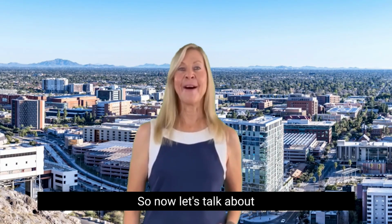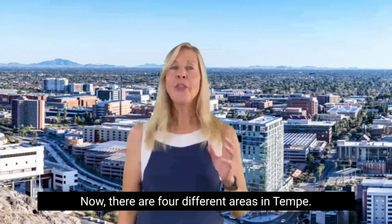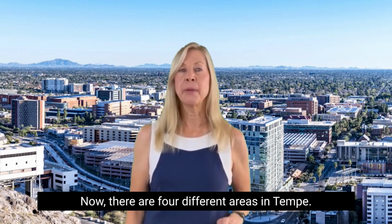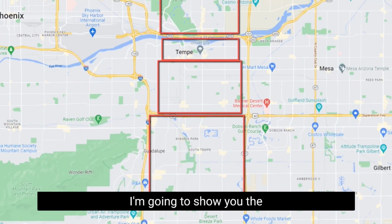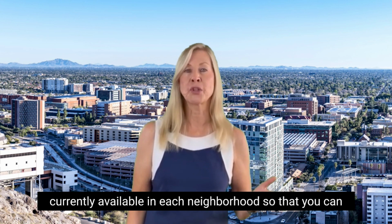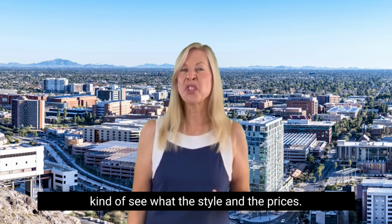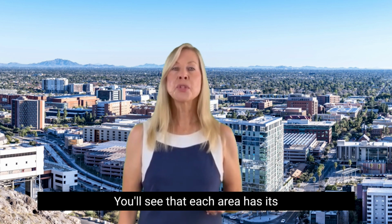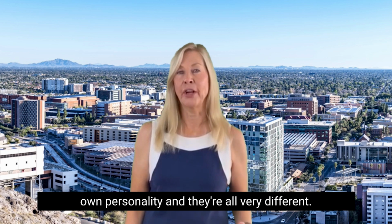So now let's talk about the neighborhoods, housing, and prices. Now, there are 4 different areas in Tempe. We're going to start north and work our way down. I'm going to show you the neighborhoods and general prices of each. I'll give you an example of a home that's currently available in each neighborhood so that you can see what the style and the price is. You'll see that each area has its own personality, and they're all very different.